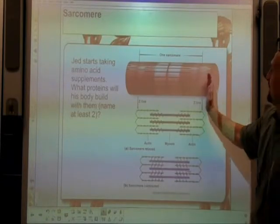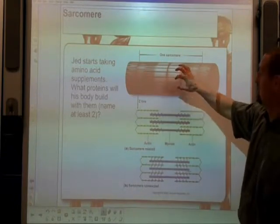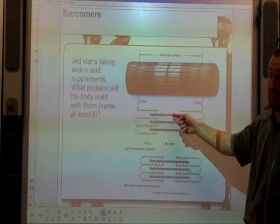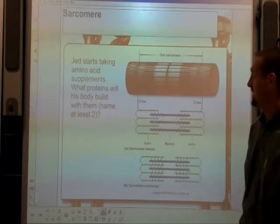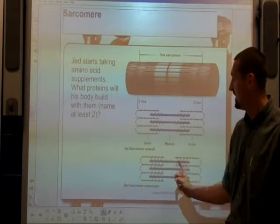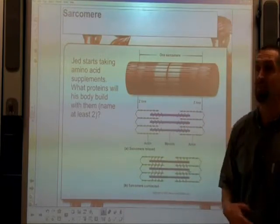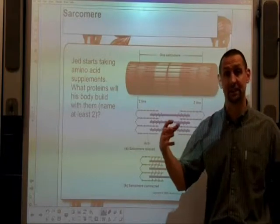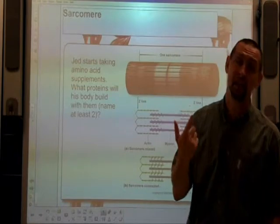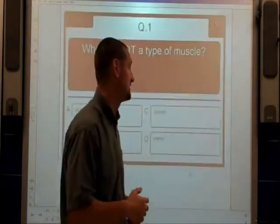So let's take a look again. Here's my sarcomere, Z-line to Z-line. Inside are some myofibrils and filaments. And we're going to look at these filaments here, where we have the myosin, the thick one, actin, the more numerous and thinner ones. Z-line to Z-line. Notice that the sarcomere, as it shortens, that's how the muscle contracts. So if Jed starts taking some supplements, amino acids, to build proteins in his muscle to get his muscle cells larger, some of those amino acids are going to be used to make actin and myosin, these protein bands, so that his muscle cells can get larger and they can contract with more force.